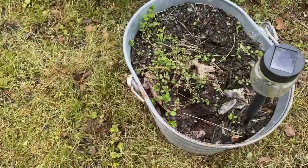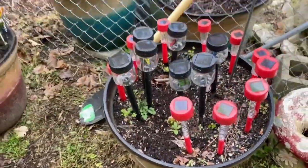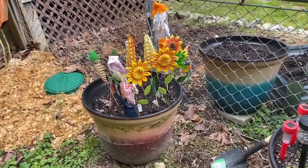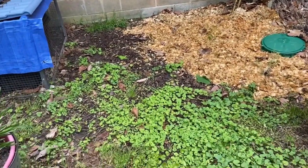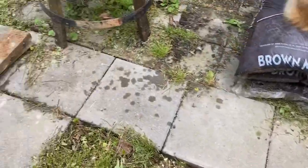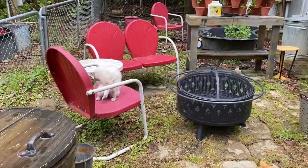But this is a ground cover I may use somewhere, so I didn't pull it out. And I've not moved any of these items yet because I don't know where I'm going to put them. And I kind of spread that out a little bit more. I don't care if my whole back little yard is just full of ground cover. I wouldn't mind at all. Later on, I'll have to decide.